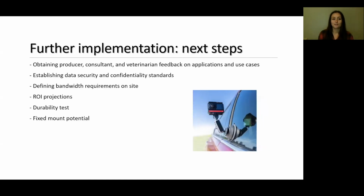And so a few things before we can get to further implementation that we need to develop: we need to obtain producer, consultant, and veterinarian feedback on applications and use cases. Also, we need to establish data security and confidentiality standards, as well as define bandwidth requirements on site. Of course, we'd like to see some ROI projections, as well as perform some durability tests to see if it can really hold up with the harsh environment of a pig farm.